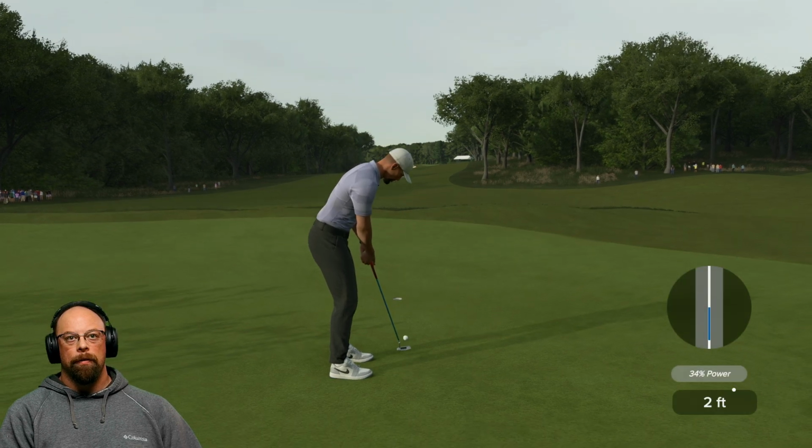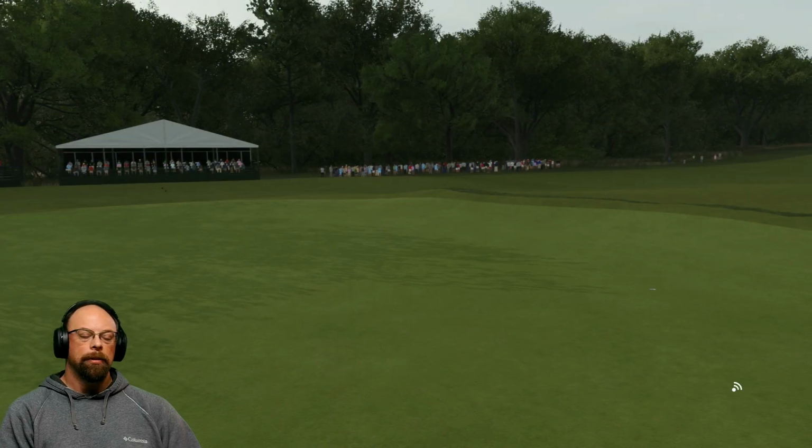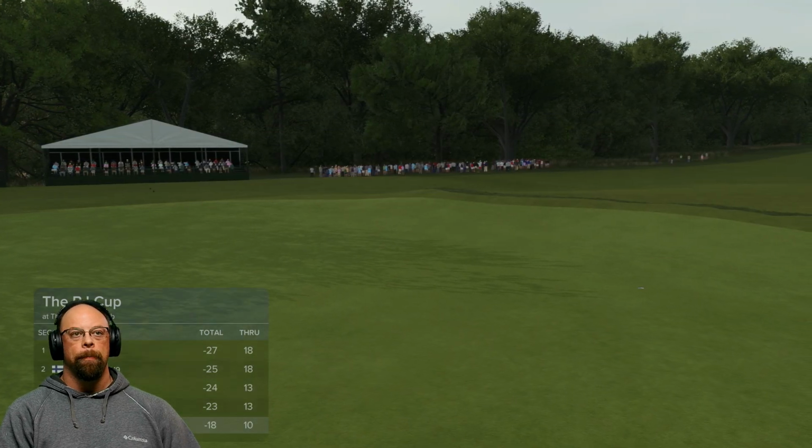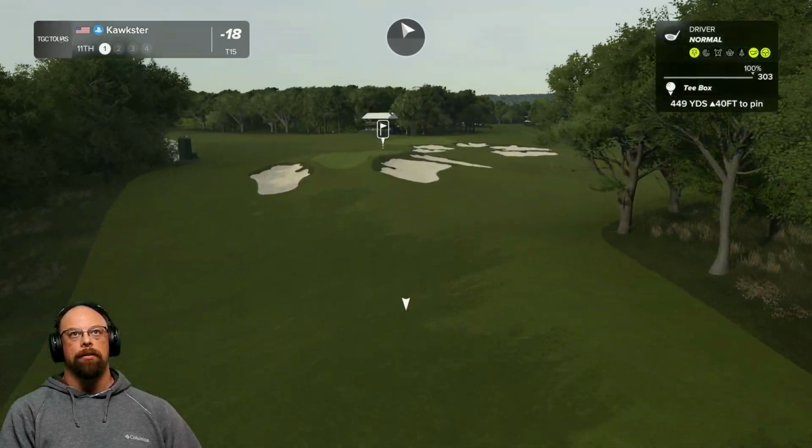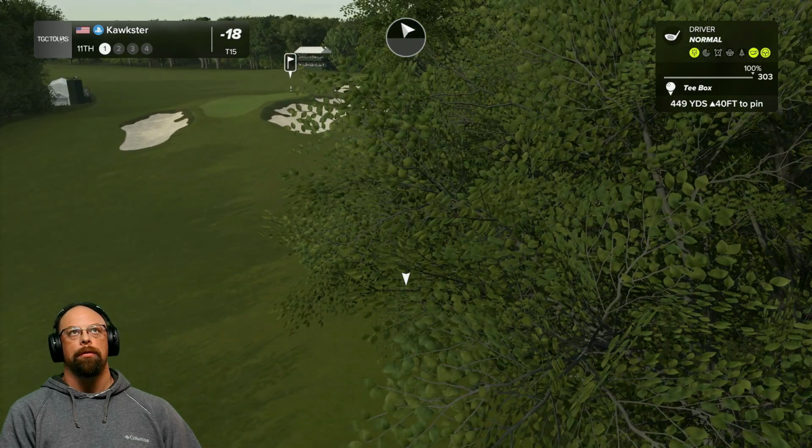Definitely looking pretty good. Got to make these. So, okay, we're back on the birdie train. Let's ride it all the way to the end, guys. Come on. Four ahead of us. Need to find our groove.